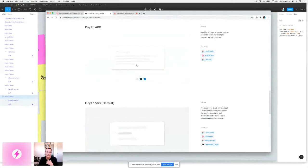So we've built some of these tools that work with React that just give designers a bit of background on what exists and how they can use it and how they can exploit it, but don't really give too many restrictions.